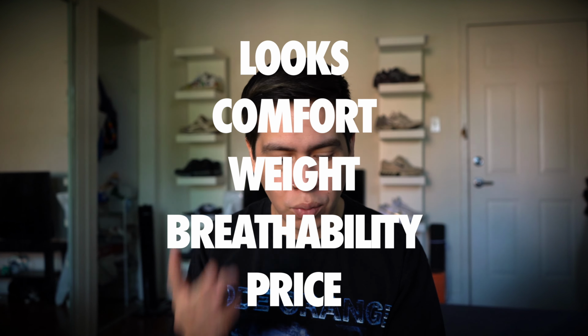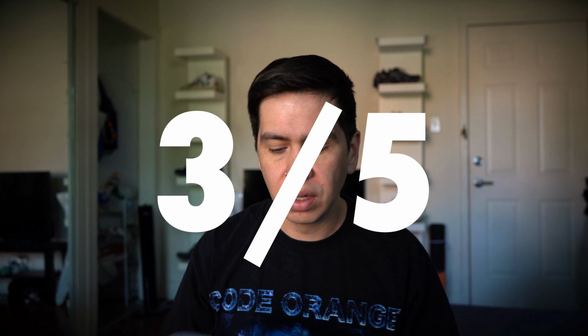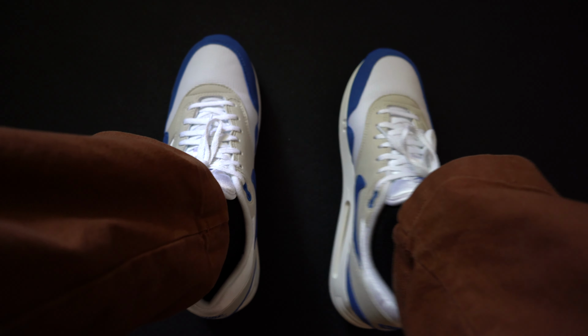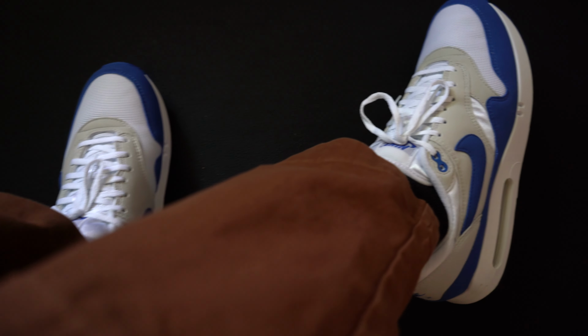And for ratings, I'm gonna use the Cal Free Kicks rating. So he uses looks, comfort, breathability, weight, and price. I'd say I'm gonna give these a 3. For looks, I'd probably give it a 4, maybe a 4.5, but overall, I unfortunately had to give these a 3 just because I had some issues with the quality, some threads kind of sticking out. Also, the comfort isn't there. Sizing is a little bit weird, but the best thing about this is the looks and the materials.